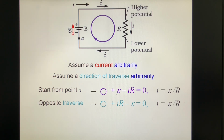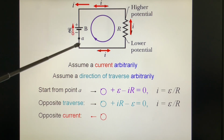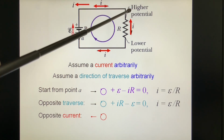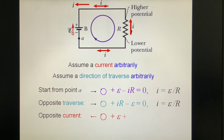Okay? Now, we do it a different way. We assume the opposite current, okay? Not this direction, but the opposite direction. And what happens? We start from here. We can choose anywhere, okay? Now, we choose clockwise, from A. So we go through epsilon against I, plus IR, equals zero, okay? Epsilon, and you get I equals minus epsilon over R.